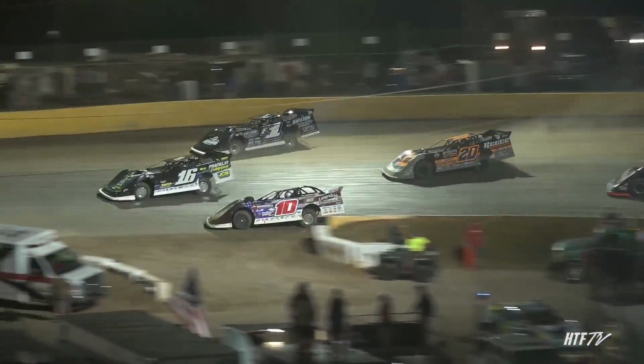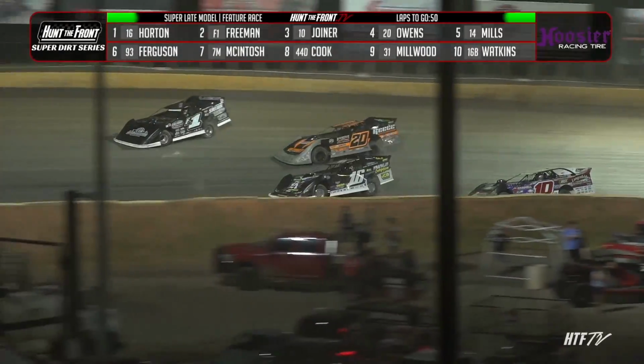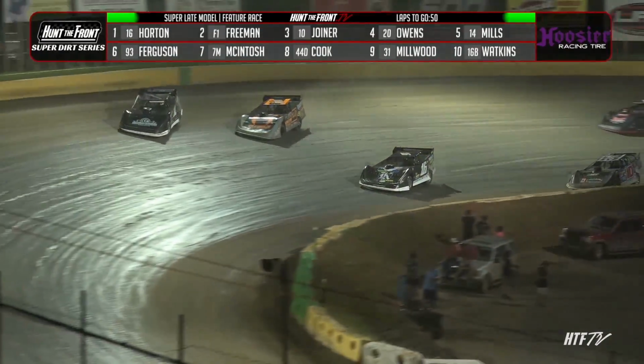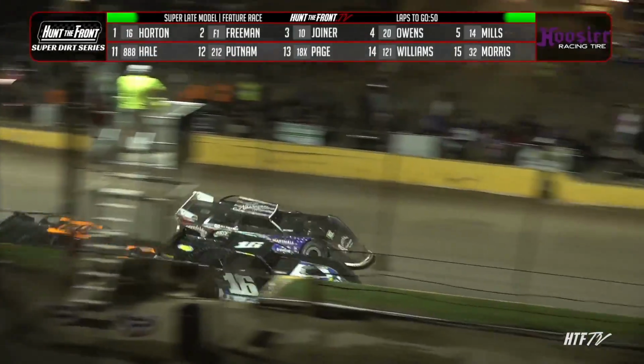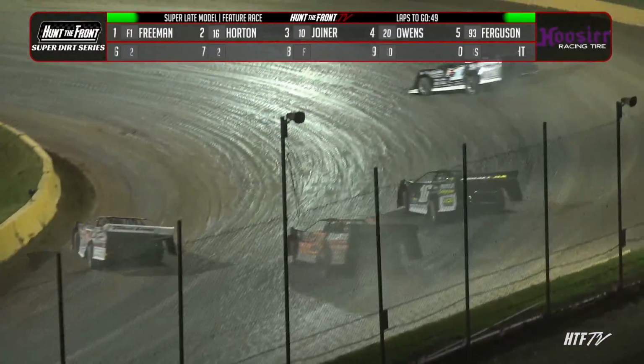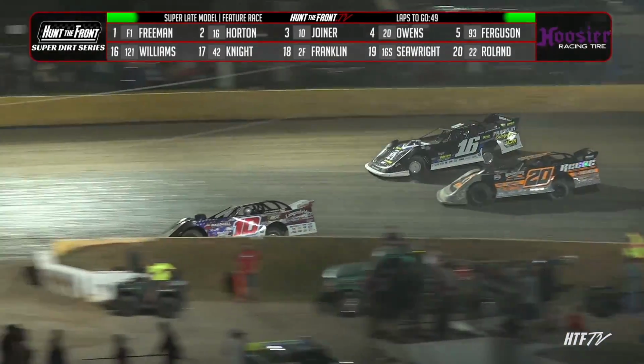Horton with the early advantage. 3 wide for the lead. Tommy Tedder. Holy cow. Peyton Freeman to the outside. Jimmy Owens going to go in the middle there. As you said, 3 wide again. Joseph Joyner down to the inside. Joyner wants second from Horton. Jimmy Owens, he is trying to find a way around. They are 3 wide for second.